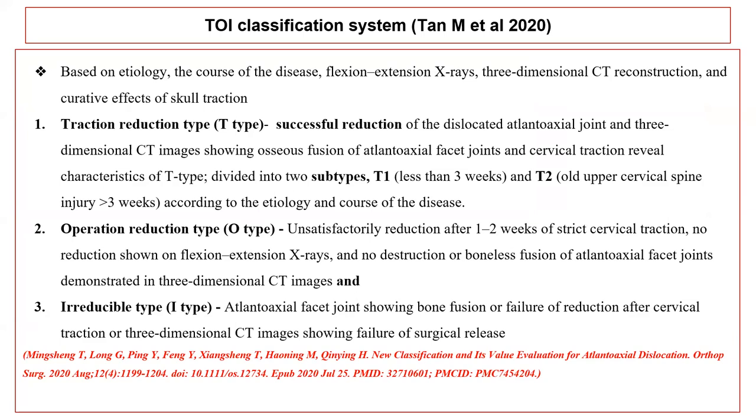Coming to the operation reduction type, O type, this type shows unsatisfactory reduction after 1 to 2 weeks of cervical traction. The last type is irreducible type. It will not show a reduction in the X-ray or CT images, even after surgical release.